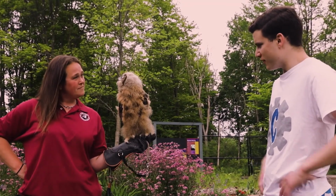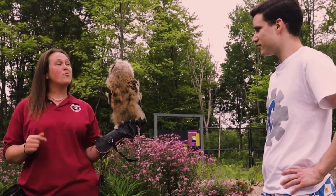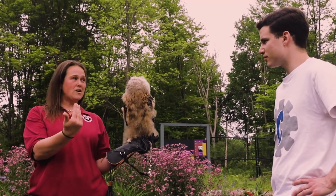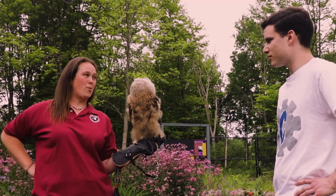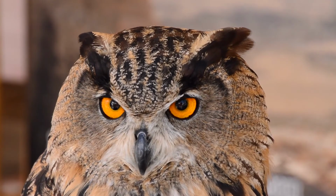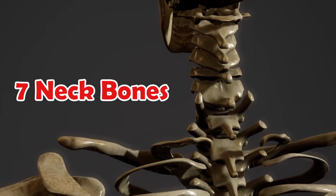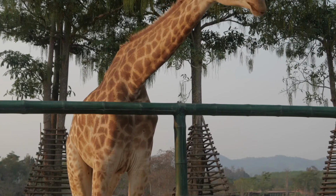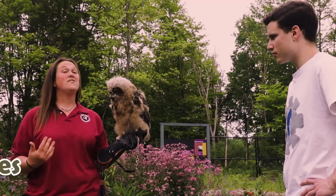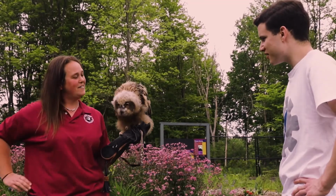Now, I've heard owls can turn their head completely around. Is that true? Pretty close. They can actually go 3/4 of the way around, or 270 degrees. So he could look forward, look at me, look behind him, and look at you going one direction. Once he gets to that point, he's going to have to stop and turn back around the other way. Right. And they can do that because of the number of bones they have in their neck. So humans have 7. A giraffe with its big long neck still only has 7 neck bones. This guy has 14. So he has twice as many neck bones, which lets him turn his head really far.